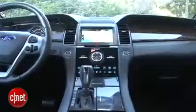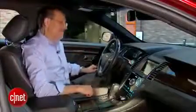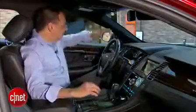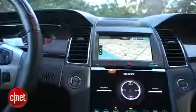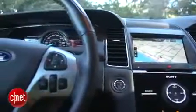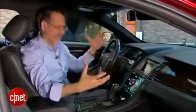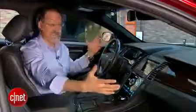Now, getting in the Taurus is like sliding into the tub. Not wet, but really high and enveloping all around you. I mean, look at this big high belt line up here, an even higher brow line across the top of the dash. These sort of projections here also exude mass. The whole dash does.